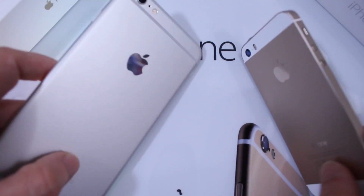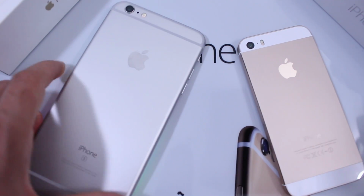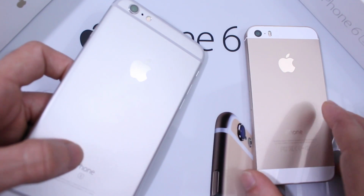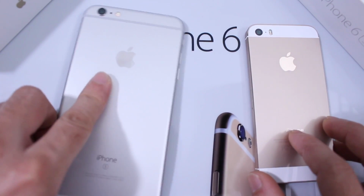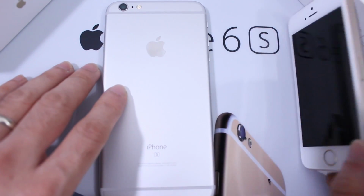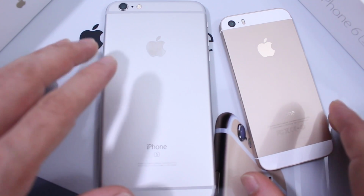Now, of course, the most common things are thinner, lighter, faster. Those are things that are a given with the next generation of iPhones. So analysts predict that Apple will be launching three different iPhones for the next generation: an iPhone 7, iPhone 7 Plus, and then a smaller 4-inch screen iPhone, kind of like the size of the iPhone 5s that you see here, but there's no name for that one yet.